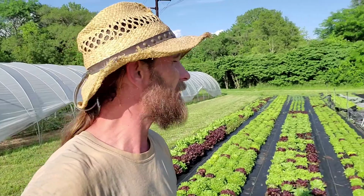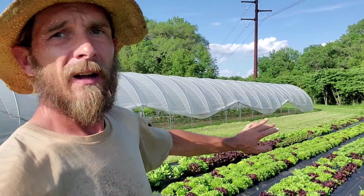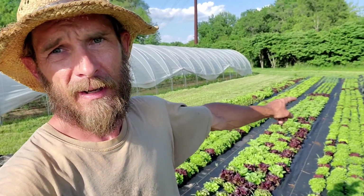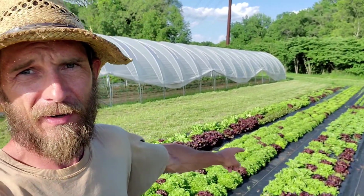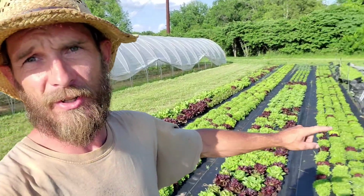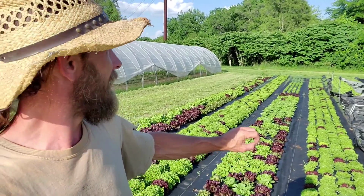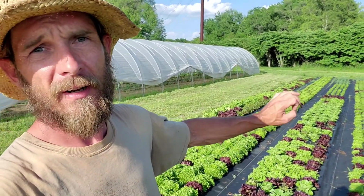So after you have your tunnels good and open, and your prop house all set up and ready to go, next is worrying about the field. When you have good mature lettuce like this, you don't have to worry about it when it gets hot. This is already set up. It's got good shade on top of the fabric, so you don't have to worry about it heating up. And just keep your irrigation going.